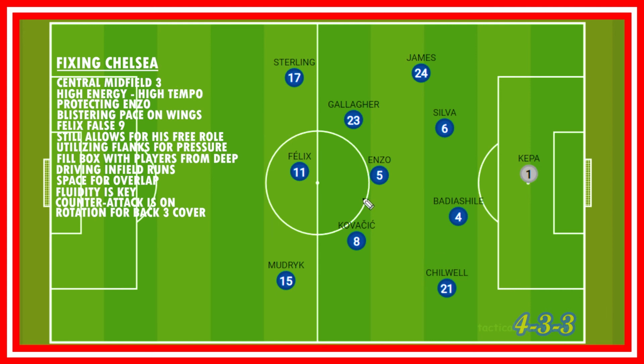So overall, how do you see this going? Well, it's going to be a very interesting one. I think it's something that Graham Potter should seriously consider doing. You have the dynamism of Sterling and Mudryk. Felix can drop into this almost centre-forward role to try and drag players out. He's also got the quality to beat some players, and he can get himself into the box more often than not. Conor Gallagher and Kovacic are my two main picks for this system, though. It doesn't work without these two.